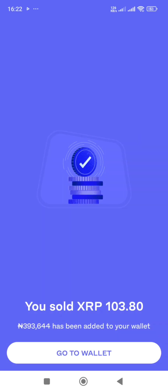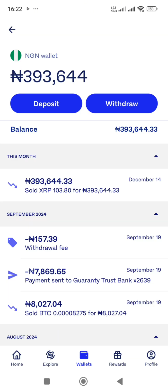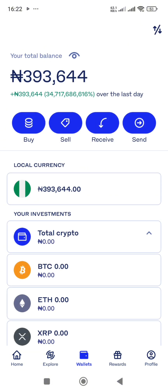Let's see how it goes. You sold 103.8 XRP, and you'll be receiving 393,644 Naira, which has been added. So let me go back to my NGN wallet, that's my Nigerian wallet, and see if the money is already there. Then we'll move to the business of the day, which is withdrawing this to my Nigerian bank account. So now let's navigate to my wallet, and yes, of course, the money is there.